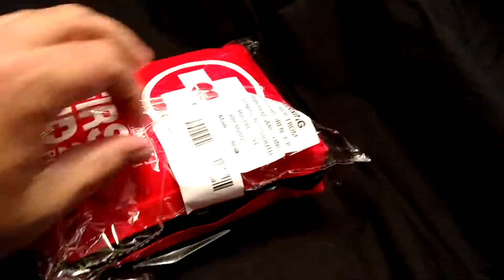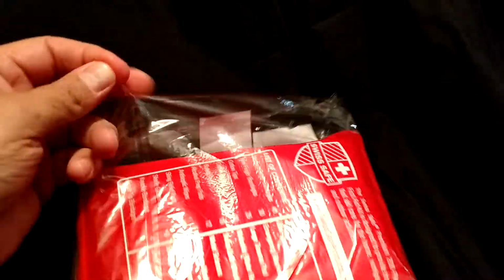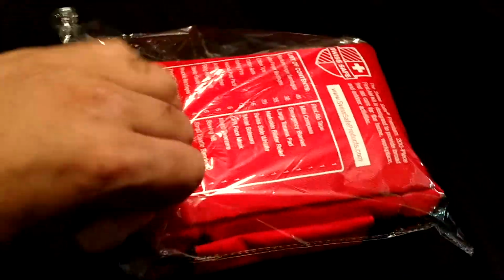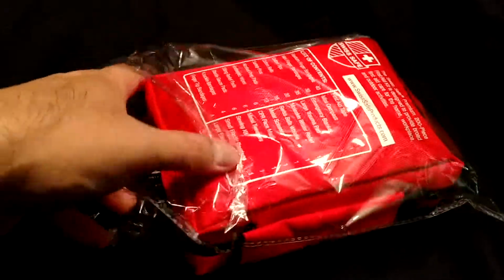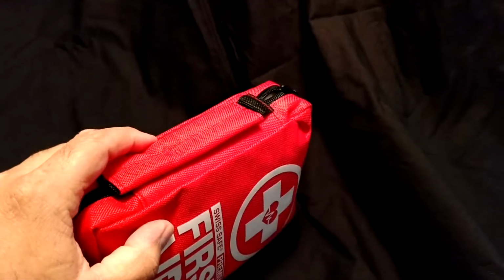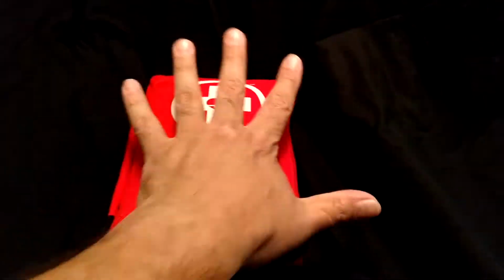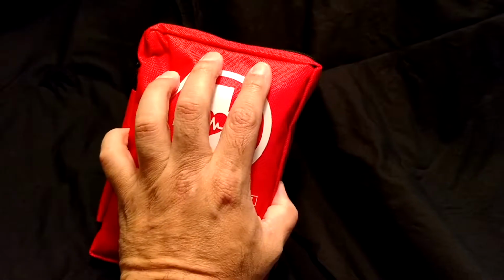Pretty cool. Alright, let me take a look. One-handed, because I'm not a professional. Nice. That was skillful. Okay, anyway, let's take a look. Here's the zipper part. So it's about that big. Here's my hand. About that big.